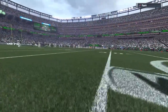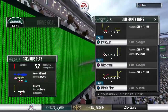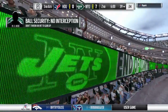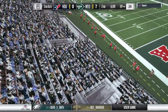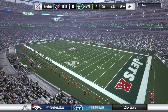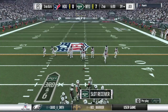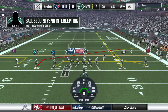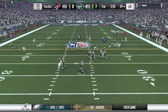With Charles Davis, Brandon Gaudin with you. It's the Jets in possession as we begin quarter number 2 here. They're looking at a 3rd and 6 here to start things out. And they're definitely showing blitz here. Out of the gun now on 3rd down.